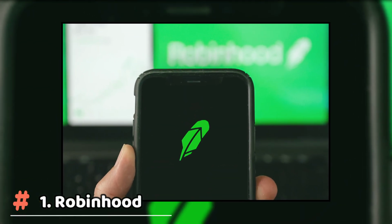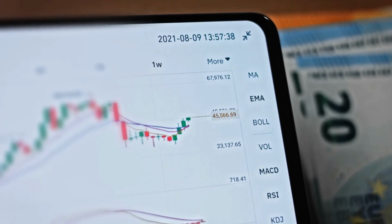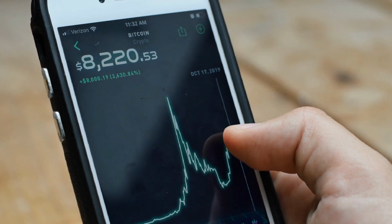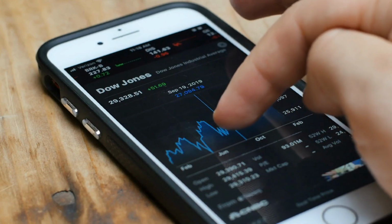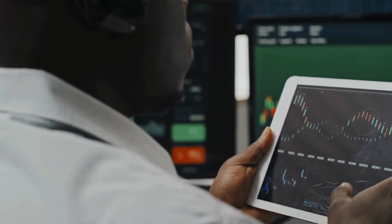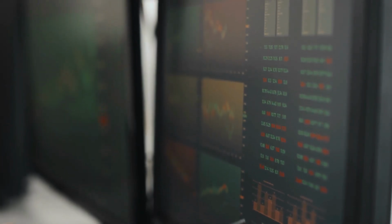Number 1. Robinhood. Robinhood is an app that lets you buy and sell stocks for free. Users can buy or sell stocks at market price. The app allows you to make limit orders and stop-loss orders too. Unless you're an active trader, this is plenty of functionality. Plus, the app comes with a clean user interface and basic research tools.